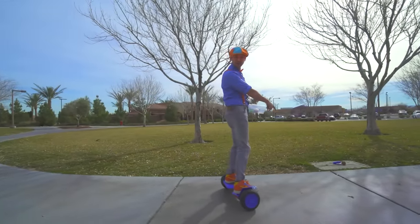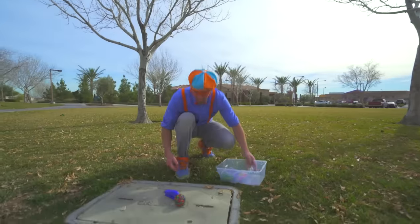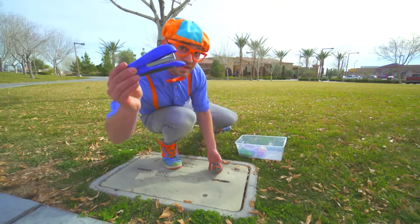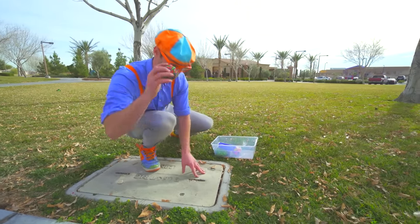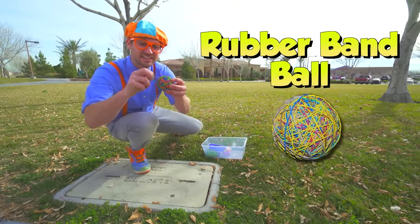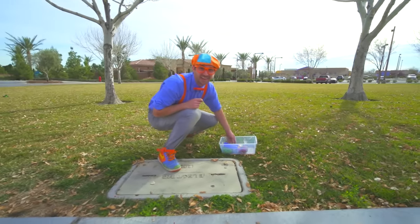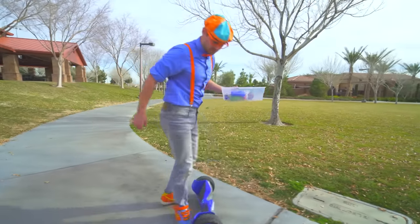Whoa, look over here. Look at what we missed. Whoa, yeah, some office supplies. We have a stapler. Blue stapler and a rubber band ball. Watch this. Watch out. I almost got you. All right, let's go see what else we can find.